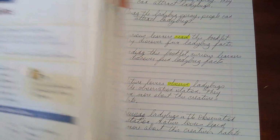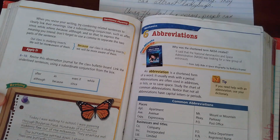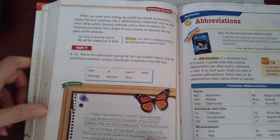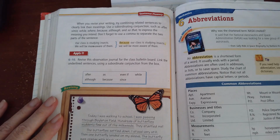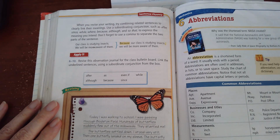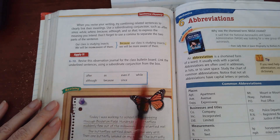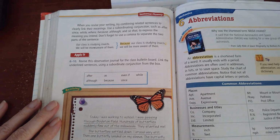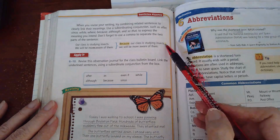Right now, let's turn the page to page 250, which I think you'll find much easier, honestly. And basically, we're going to take these two sentences and make a complex sentence out of it, because we're going to add one of those subordinating conjunctions at the very beginning of the sentence. Has to come at the beginning, because after that phrase, you're going to put the comma.